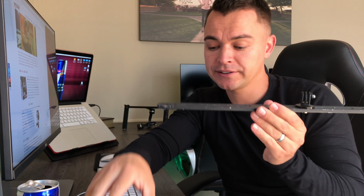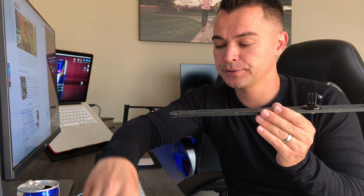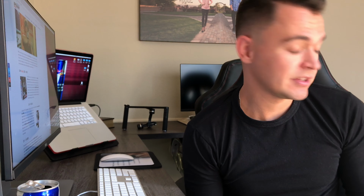What I did to get the test right, I took one of these and put it on a MonoPod, and I mounted each GoPro right next to each other so that when I filmed, I had the exact same angle, exact same lighting, so everything was done at the exact same time. The GoPro Hero 6 in linear was pretty much the same angle as the GoPro Hero HD because there wasn't really a super view or a wide to change the settings. So let's take a look.